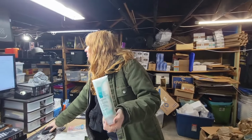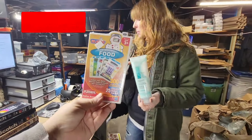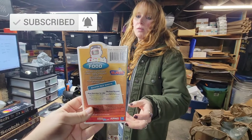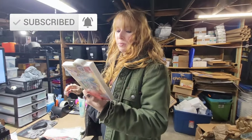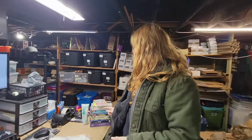And then I have this little sealed thing for an Alfie. Oh, I remember Alfie. I love robot stuff. That's my thing. And how much did it sell for? $10 plus shipping. So it sold for $16.58 out the door.